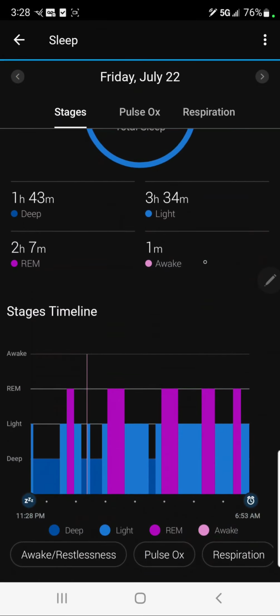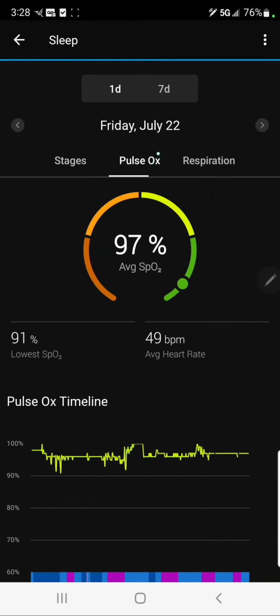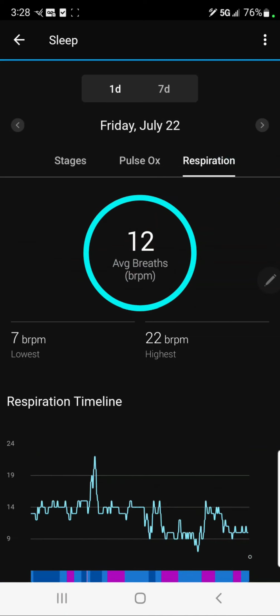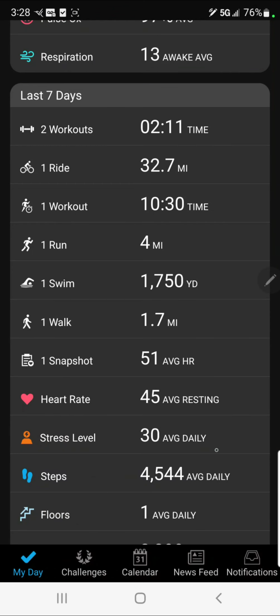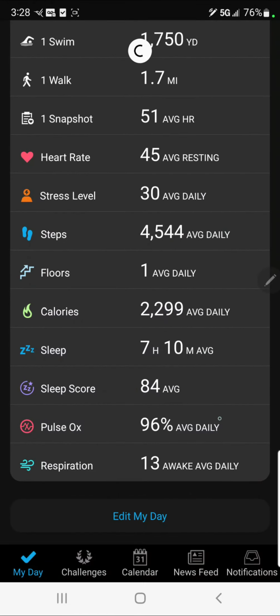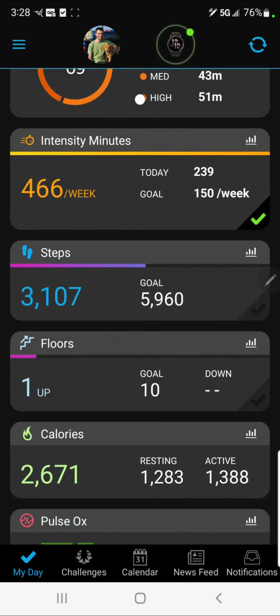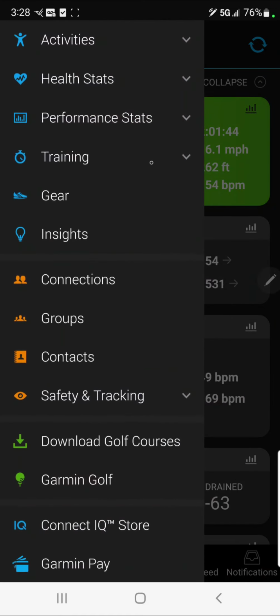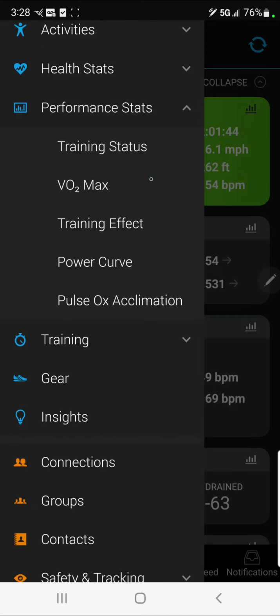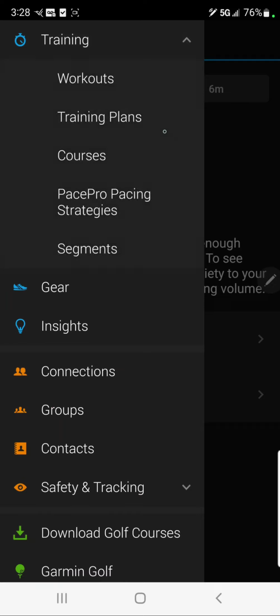Sleep, so it tells you how long you slept. REM, light sleep, deep sleep, your pulse ox, respiration, beats per minute. And again, it just goes into the last 7 days, kind of all your averages. So your sleep score average, calories average, that type of thing. And then if you go over here, you can look at just so many different things. Your training status, I already showed you that.